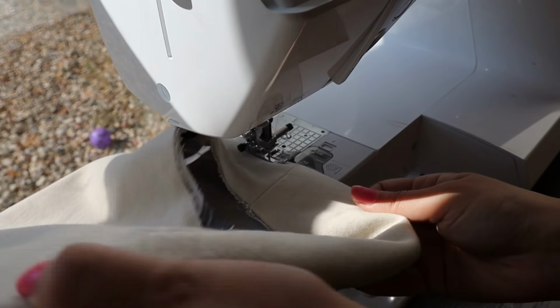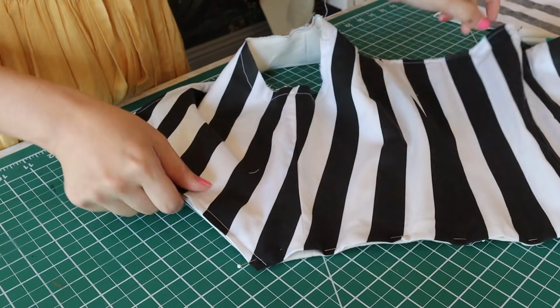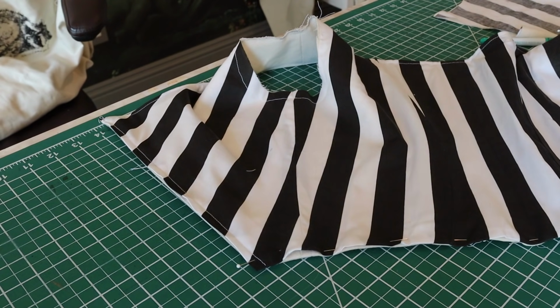I know it's not particularly pretty, but the front edge of the neckline will be completely covered with ruffle trim, so this is not a concern for me. Well, more like it was a concern and it really did bother me before the trim was on there, but I decided to ignore it.